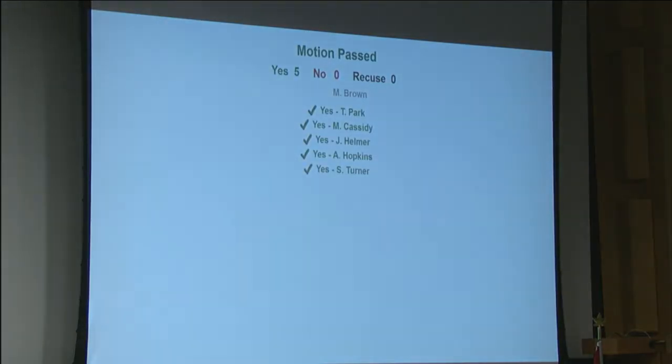I would suggest pulling number, where are we? Number six, yes. Five, six, and five? All righty, so we'll take a motion on the balance. Okay, moved and seconded, we'll open the vote. Closing the vote, the motion carries 5-0.